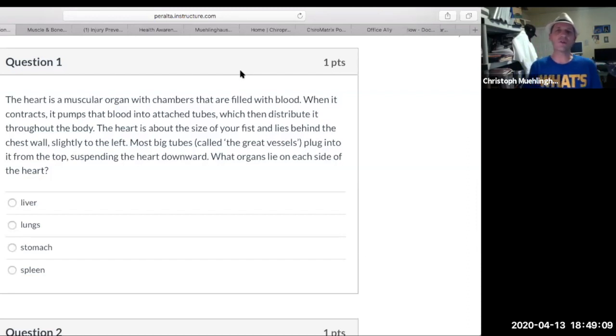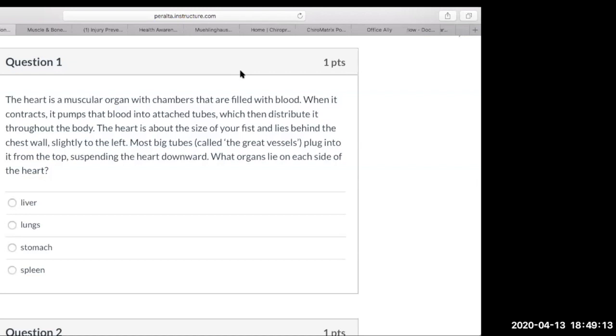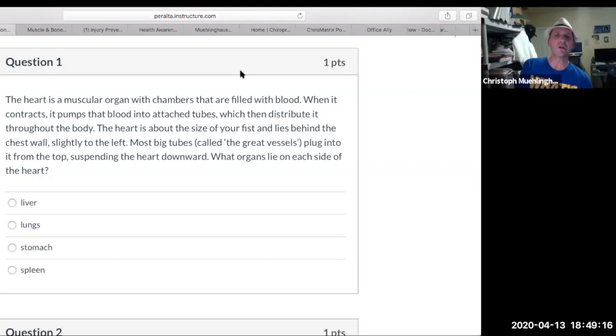The heart is a muscular organ with chambers that are filled with blood. When they contract, it pumps the blood into attached pipes, which then distribute it throughout the body. The heart is about the size of a fist and lies behind the chest wall, slightly on the left. Most big tubes, called the great vessels, plug into it from the top, suspending the heart downward.